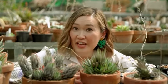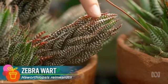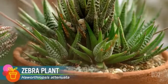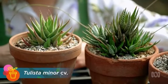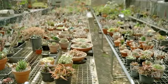The second, Haworthiopsis, and these are characterised by their coalescent rosette, which means the rosette forms along an elongated stem, and the pups or the babies spring up tightly from the base of the mother plant. Now the third one, Chiastophyllum, they look so similar, you'd think that they're the same plant, but the difference is in the genetics.